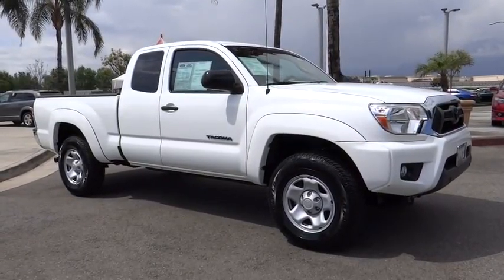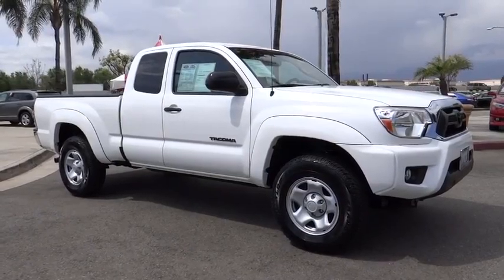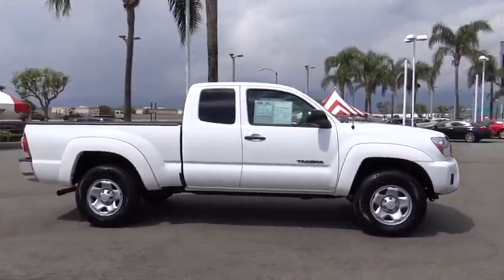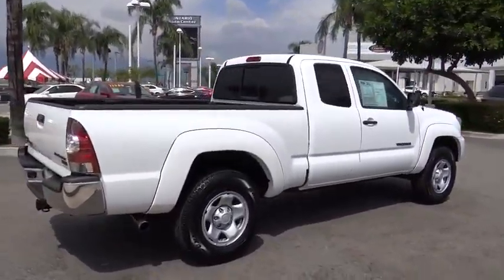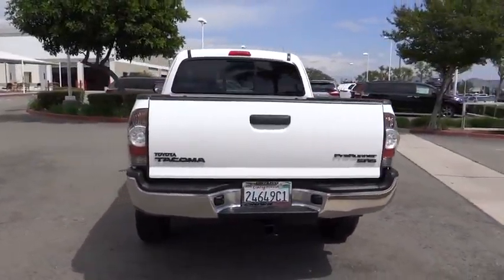2012 Tacoma. Toyota Tacoma boasts a roomy interior, a powerful V6 option, and excellent off-road capability, and has been named the best-selling compact pickup by MotorIntelligence.com 5 years in a row. This vehicle has less than 40,000 miles.